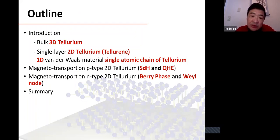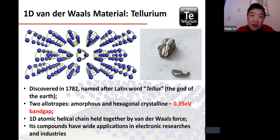In the P-type tellurium, we can see, for the first time, the Shubnikov-de Haas oscillations and the quantum Hall effect. And more interestingly, in the N-type tellurium, we can really identify, for the first time, a so-called Weyl semiconductor. We can really see the Berry phase and also convince ourselves that the transport is dominated by Weyl fermions. Finally, there is a summary.